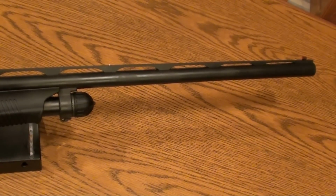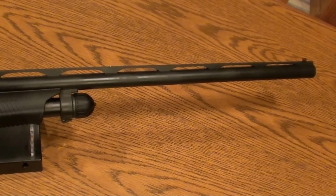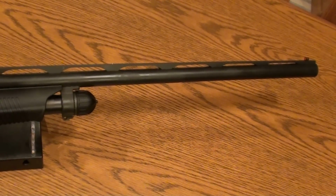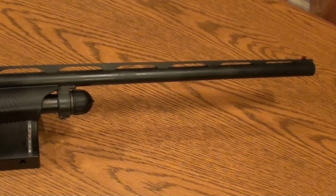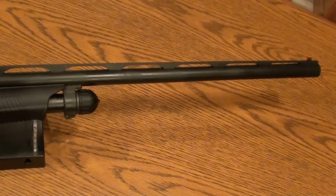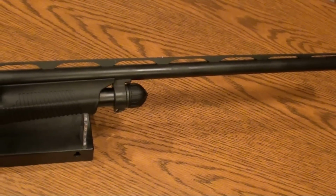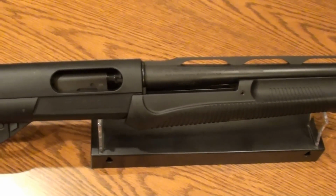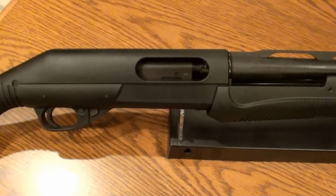And tonight we're going to talk about the Nova. And Nova, what a great name. Chevrolet named a car, one of their models, the Nova, years ago. And no, this is not the car. This is the Benelli Nova.